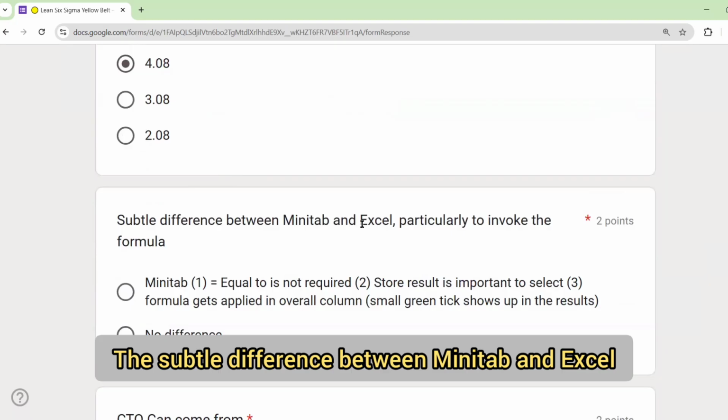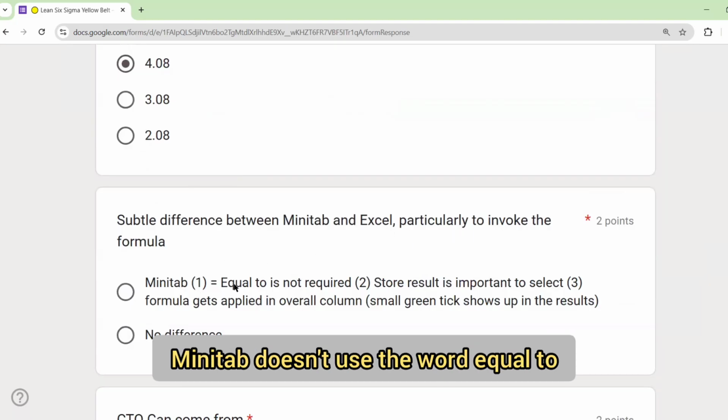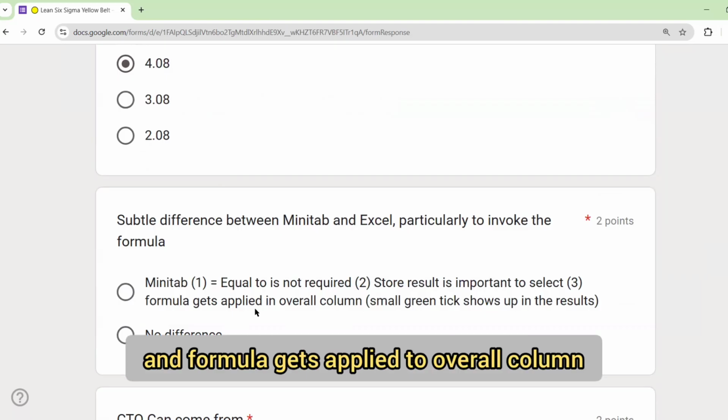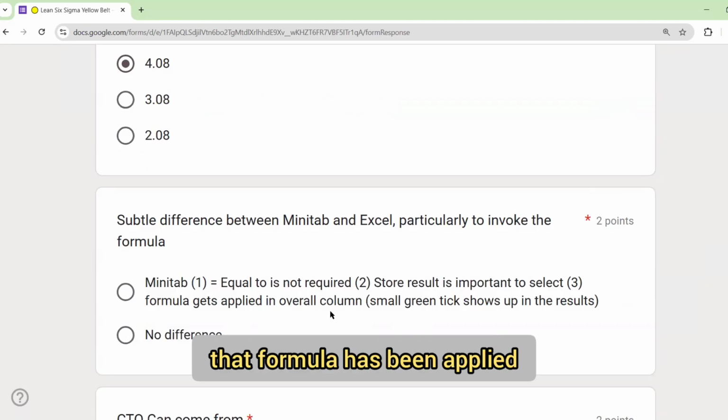The subtle difference between Minitab and Excel, particularly to invoke the formula: Minitab doesn't use the word equal to. Directly you can apply that. And store the result, storing is important, and the formula gets applied to the overall column. And the green tick signifies that the formula has been applied.